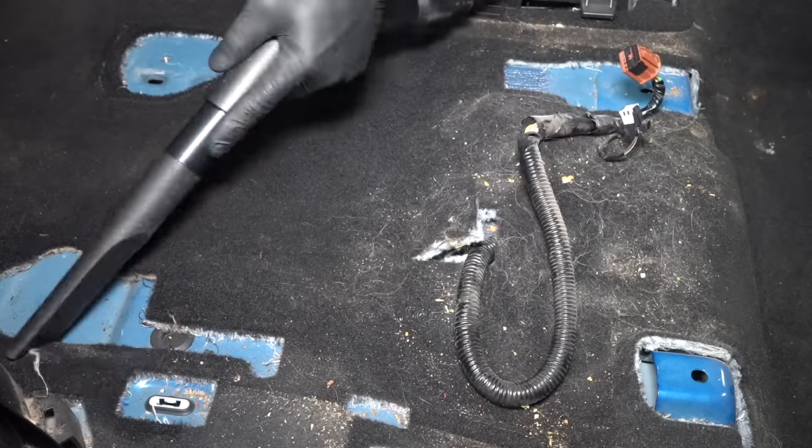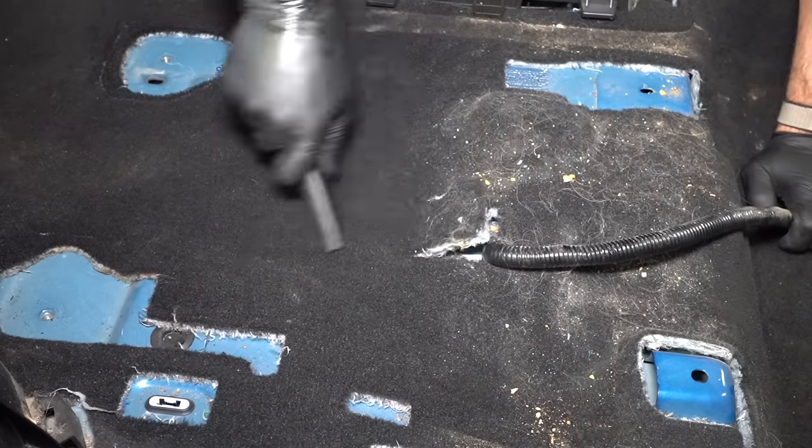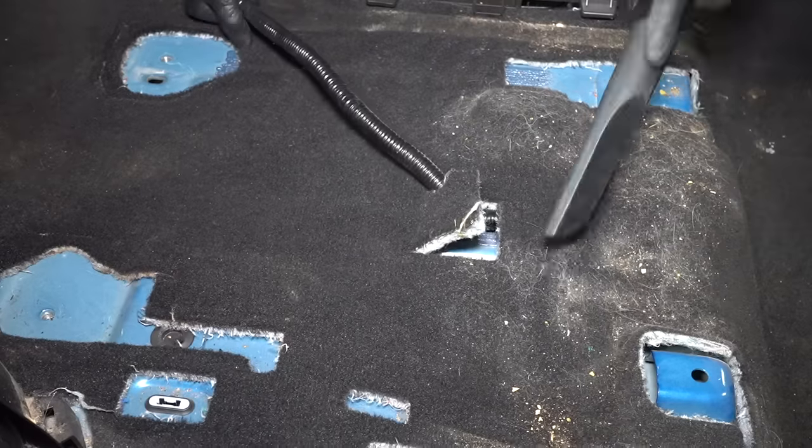And with all this hair, you might ask why I'm not using the lily brush today. And that's simply because the hair isn't really trapped in the fibers of the carpet, and the vacuum is able to suck it up pretty easily.